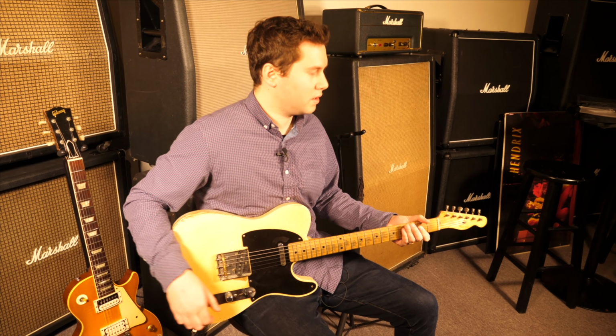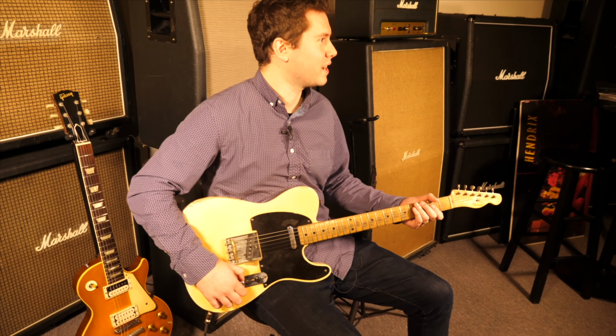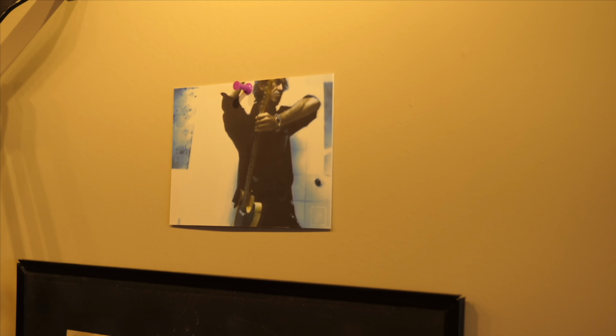Cool. And what's the name of this? This is Keith Richards' Esquire. Keith Richards, meaning he owned it or he played it? I mean, you can get a B-roll of him. This is the tour. Oh, okay. Sweet. So that's Keith Richards' Telecaster/Esquire. His.